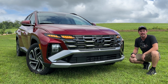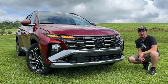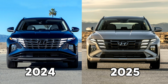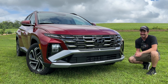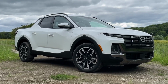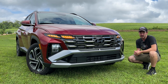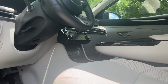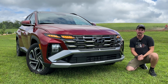But anyway, here on the actual Tucson itself, 2025 is a mid-cycle refresh for the Tucson, though you'd be hard-pressed to notice that from the exterior at first glance. The exterior on this doesn't look too different from the 2024. Even if you knew what you were looking for, you'd probably still have to squint to see the differences. It's very similar to the very light mid-cycle refresh of the Santa Cruz that I recently reviewed. I don't think it's bad. It didn't really need a major exterior refresh, though I do wish there could have been a little bit more here. The major mid-cycle refresh changes come on the interior of this new Tucson, and boy, are they pretty big, but we'll talk about that in a little bit.